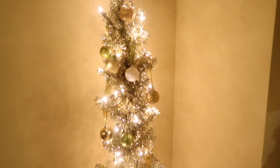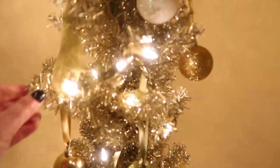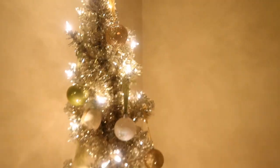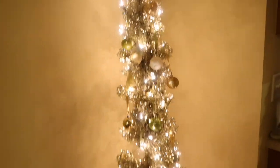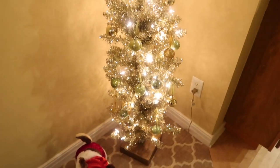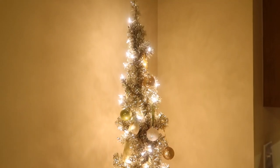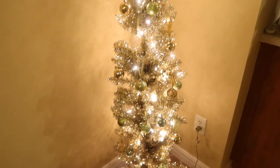Our big tree is in the living room, and I'll show you that in a few minutes. This tree is just gold tinsel, I guess. I got it at Meijer, which is a grocery store in the upper Midwest, after Christmas a couple years ago, and I've never done anything with it. I loved it, and I think I got it for like 16 bucks. So I had to have it, and it's just kind of sat in the basement for a couple years, but we decided to put it in here this year.